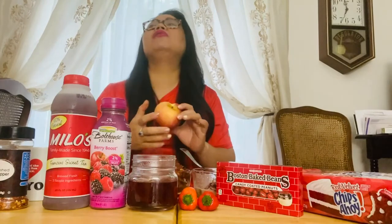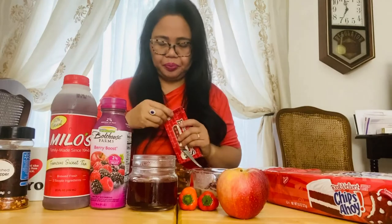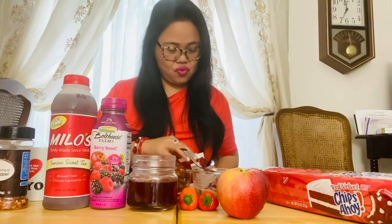What else do we have here? Of course, we'll try our apple. Cold. It's a cold apple. Okay, what else do we have here? And then we will try our candy coated peanuts. See? Ooh, look at that. Oh, hard.